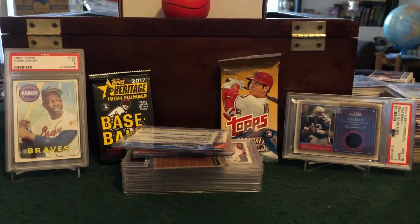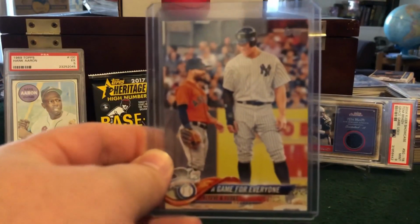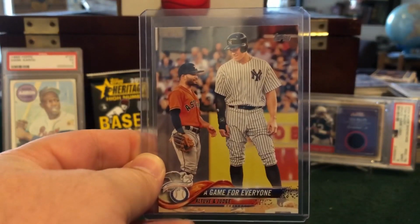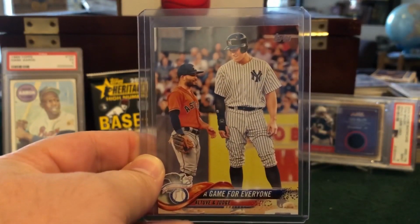Now this is quickly becoming one of my new favorite cards. Look at the juxtaposition of Altuve here and Judge. Isn't that incredible? Looks like Judge could eat him for breakfast, maybe have some leftovers for lunch. That is insane. I think one guy's 5'8" and the other 6'8". Love that card.